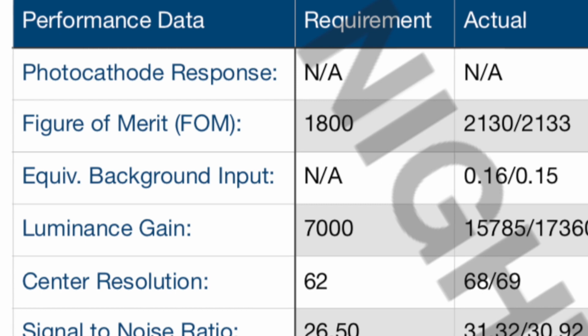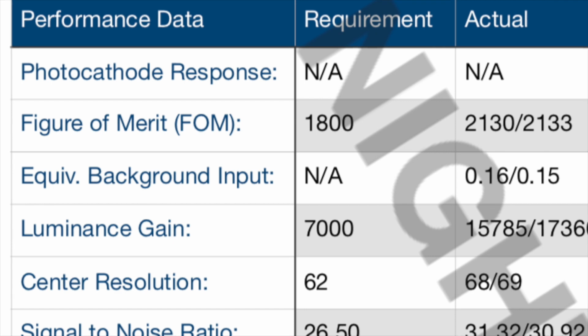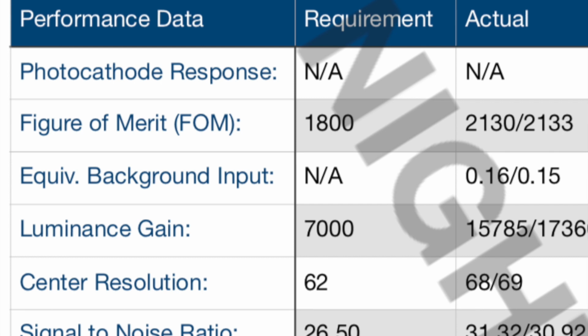So we can see that the requirement for the FOM was 1800 and the actual performance was 2100. So it is a really good FOM, really good performing tubes. And like I said, these are a really great bang for your buck tube, compared to the super expensive unfilmed L3 tubes, which are obviously going to be the best in the market. These are still a really good option, and a lot of people just discredit them because they're not L3, but this just proves that they are really good performing tubes.